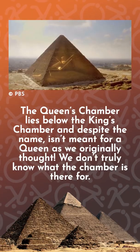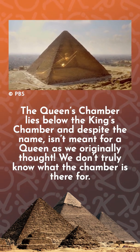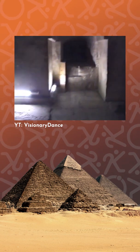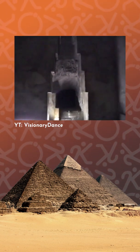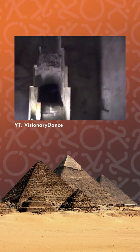The Queen's Chamber lies below the King's Chamber, and despite the name, isn't meant for a queen as we originally thought. We don't truly know what the chamber is there for. Many folks say it was once home to a life-size statue of Khufu. Another idea is that this is where Khufu wanted his mummy to lie, but later changed his mind. But of course, all these theories are just guesses.